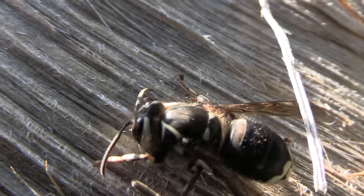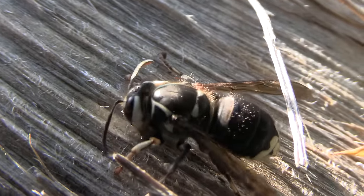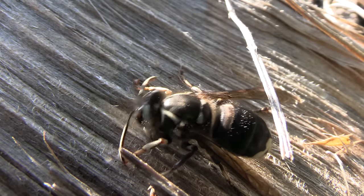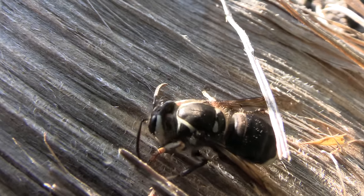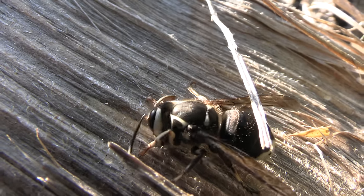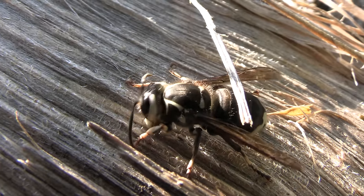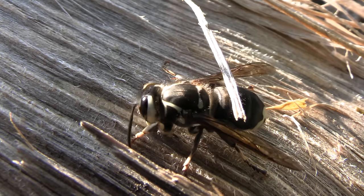I love this shot because being able to see those hairs all over her body, and I had my light set up in such a way that it was really reflective of the hairs, so you can kind of get an idea as to how many they have on their bodies. Like, they're pretty fuzzy. Not as fuzzy as a bumblebee or a honeybee, but they are fuzzy enough that they can collect pollen, and when they go from flower to flower, that pollinates the flower that they go to next.